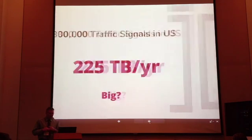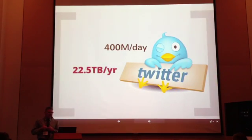Is that big? So in comparison, your friends over at Twitter, right? They have something like 400 million tweets a day, and they're all pretty small, right? 140 characters. If you neglect the fact that a lot of people attach pictures and whatnot, they're storing 22.5 terabytes a year. So 10 times as much data is stored by arterial systems in a year than what's done in Twitter. And Twitter is kind of this, I don't know, paragon of what big data is all about. And there's all these new tools and things to investigate what's going on in Twitter. So who knows who's the #1 Twitter person that's followed on Twitter?